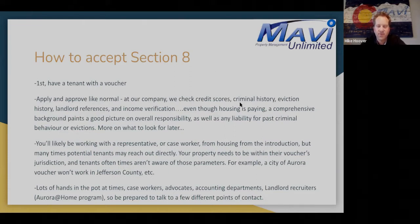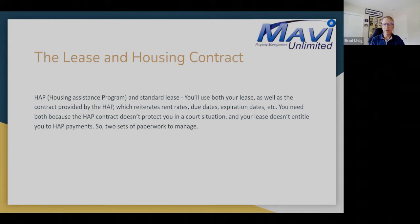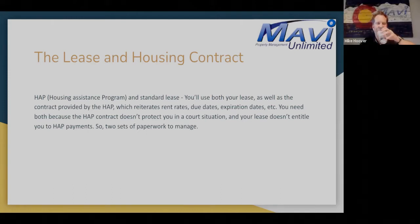You will be working with a representative or a caseworker. It varies from group to group, but generally speaking, you will have a few points of contact within an organization that you'll be dealing with, whether it's talking about issues with the resident or how to collect payment, etc. There are lots of people working at some of these organizations. You'll have caseworkers, advocates, accounting departments, landlord recruiters. So do be prepared to have a few different people for various roles. I think they like to be called housing specialists. Housing specialists.